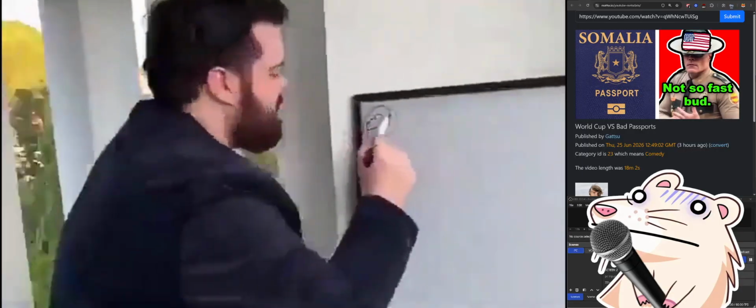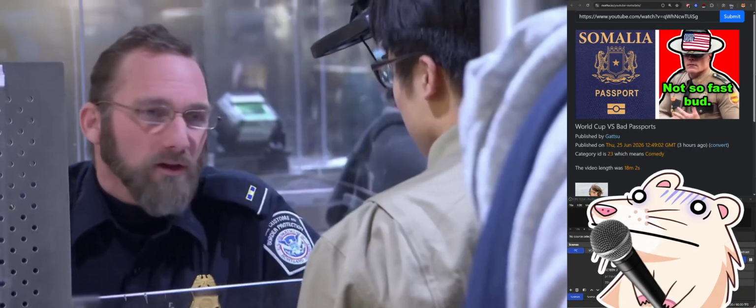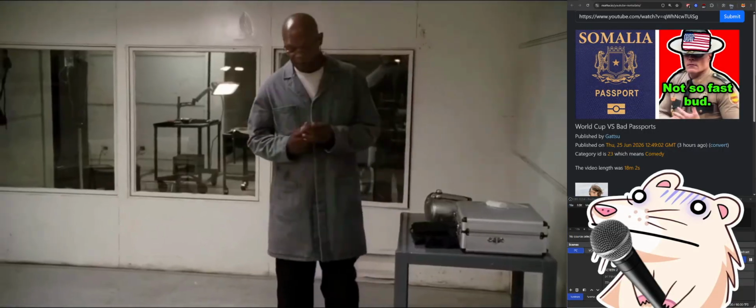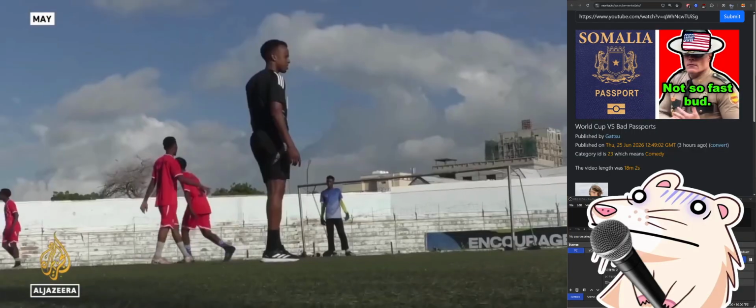If you're white but Eastern European, you get checked. If you're white but Western European with a good passport, you get deported because of a JD Vance meme. And if you're any shade darker, you get called a terrorist and deported. Such as what happened to this official FIFA referee, Omar Artan, who is passportly challenged because he's from Somalia.